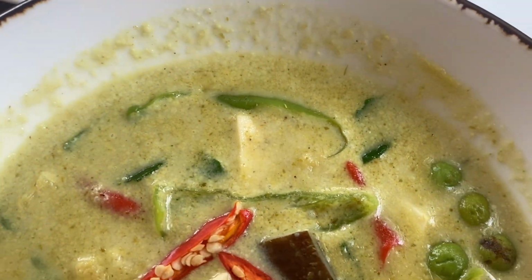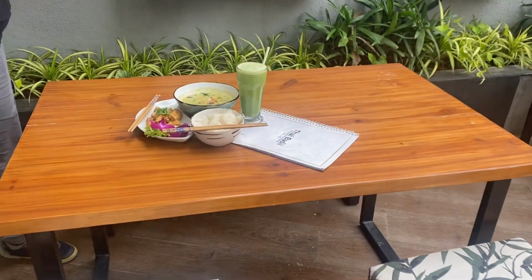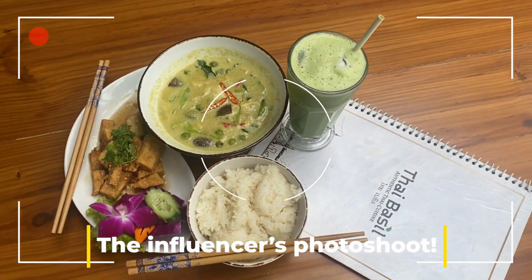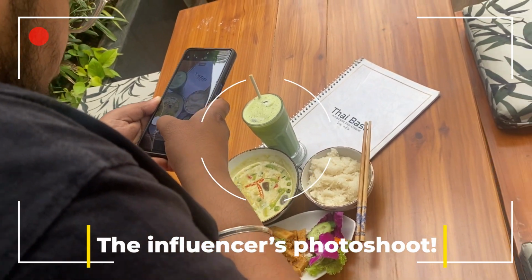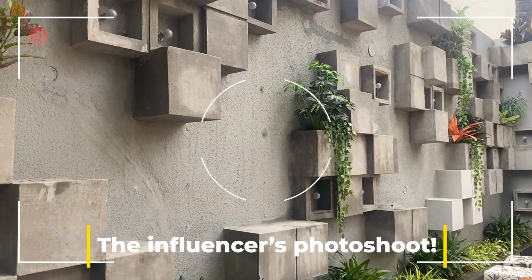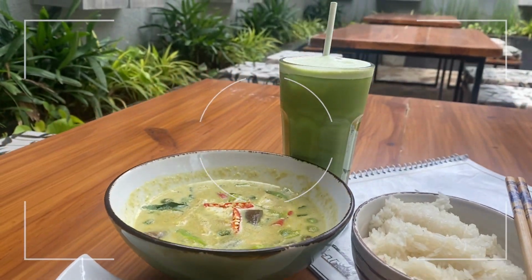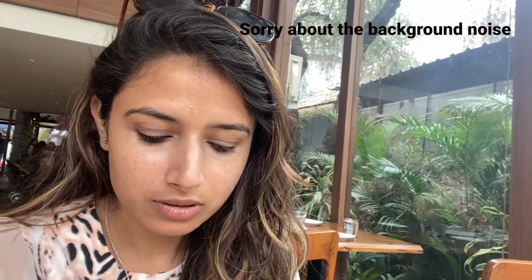Now the main course. We went for an authentic traditional green curry with sticky rice. The green curry with sticky rice. The sticky rice has dried up a little because we were recording and clicking pictures. Let's try the silken tofu.